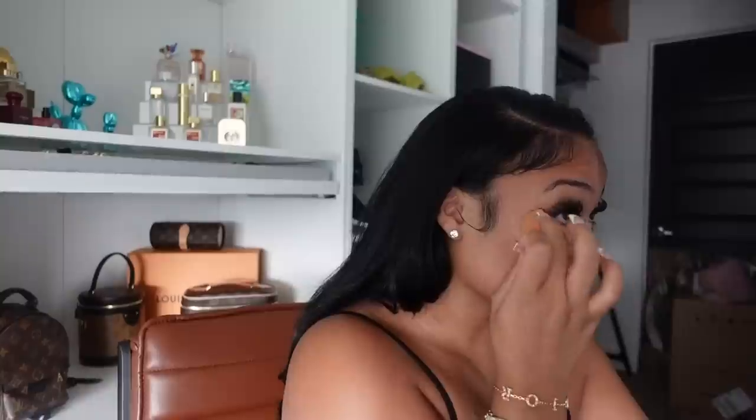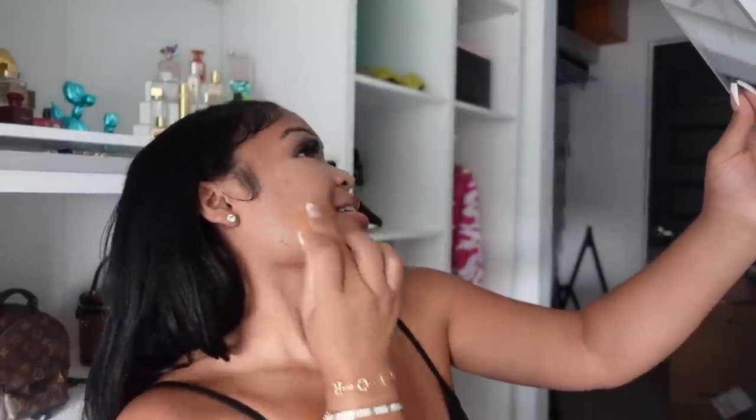And then I just take a dry beauty blender because I'm lazy and I don't feel like wetting this. Sometimes I use my finger, sometimes I use a dry beauty blender. And yeah, I just do that. It's like magic. And I have a bump right here, so I'm gonna kinda hide it.